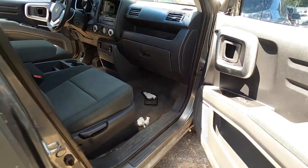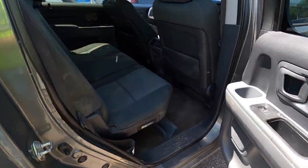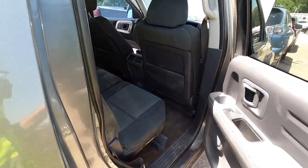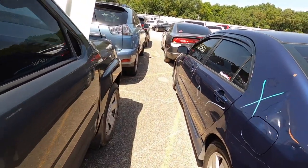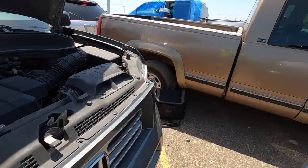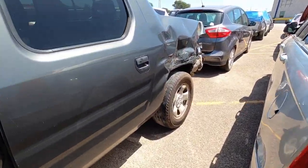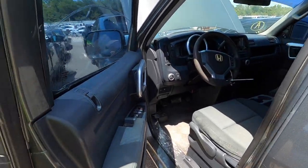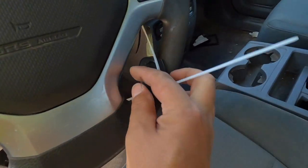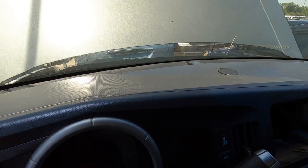Jeez. I still got to give the old girl credit, though. She made it 305,000 miles. I mean, you can't say that about many cars today, guys. You really can't. I am going to make an attempt to start this one up just because I'm dying to hear it run. You can see nobody's even been in here. The key hasn't been touched yet. Looks like it's dead as a doornail.